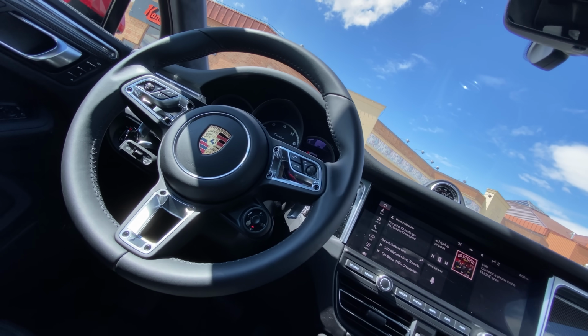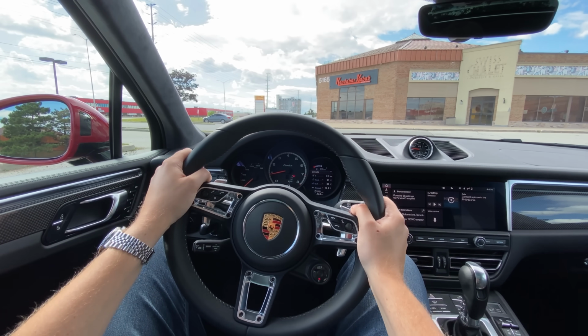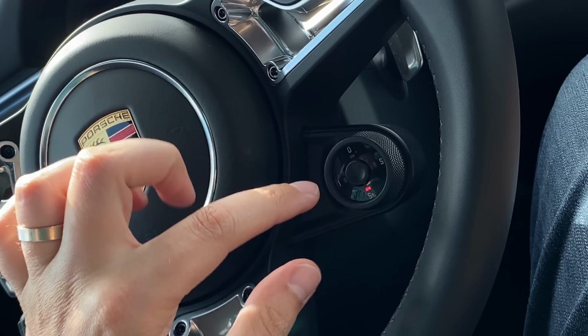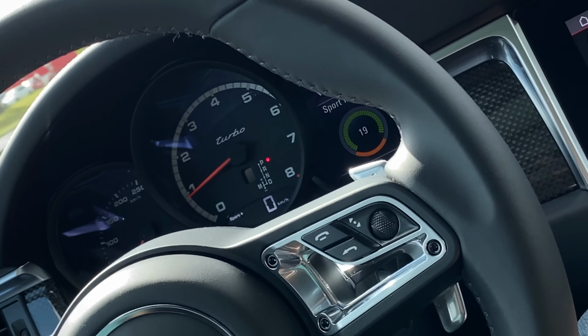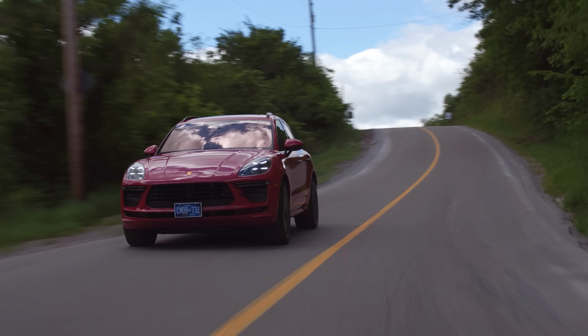Like, I love the steering wheel, the feel and everything about it. Yeah, it's pretty perfect. It's got the right amount of weight. The drive modes are awesome. We do have the drive mode shifter on the steering wheel as well. And you do have the sport response button, but the whole thing just feels so similar to a regular 911 or any Porsche car. I think that's what makes it so fantastic. It really does. And with this one, we also have the sport exhaust, which is why it sounds so good.